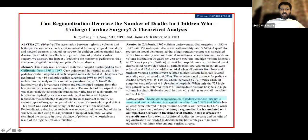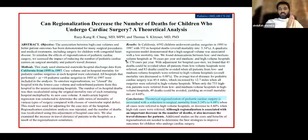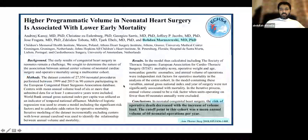That's applicable. In the state, they did this in California state between 95 and 97. By statistical calculation, not a real study but a theoretical analysis, if they regionalize the pediatric cardiac surgery, they should be able to reduce the surgical mortality from 5.3 to 4.08 in California.